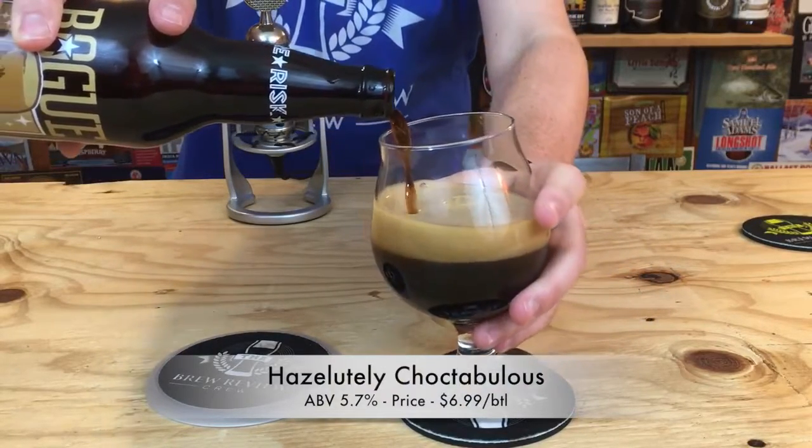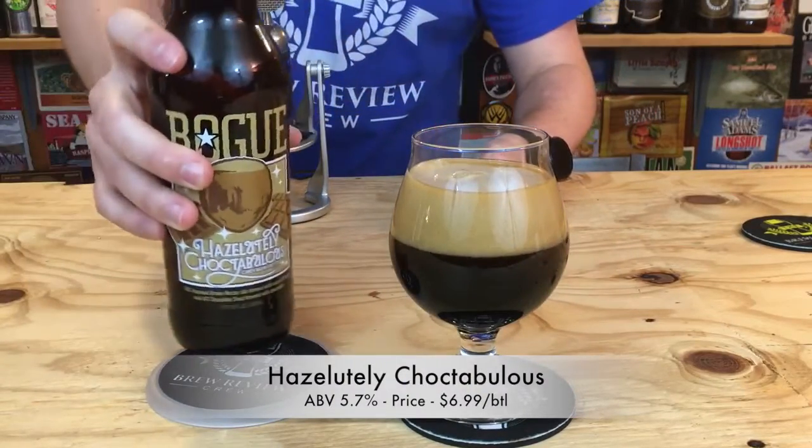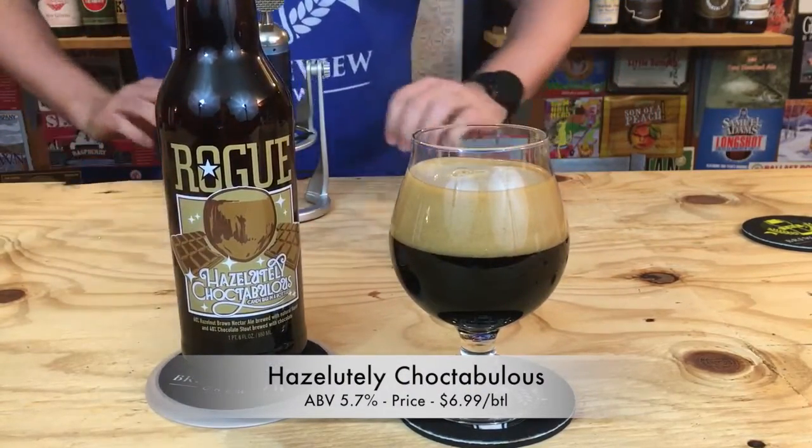Big, fudgy, dark, chocolatey malts coming through from that chocolate stout, but also some nuttiness. The hazelnut is definitely there. I'm exclusively a hazelnut coffee creamer guy. Oh yeah. I love hazelnut. There's no other creamer. So to me, I'm like, okay, this is right up my alley.